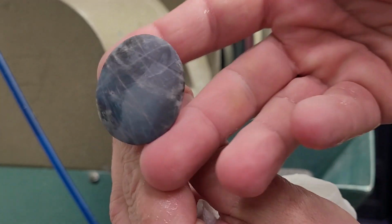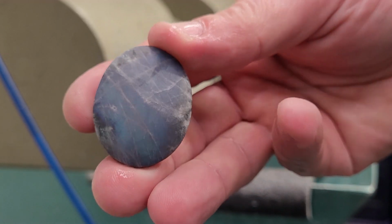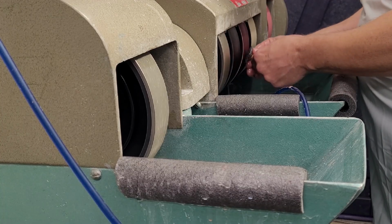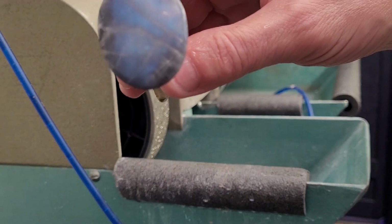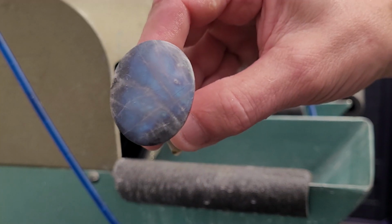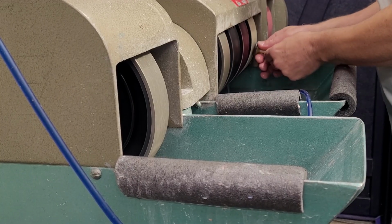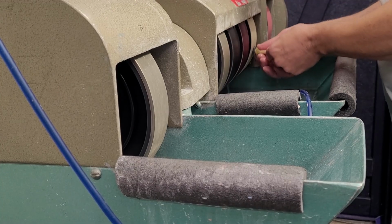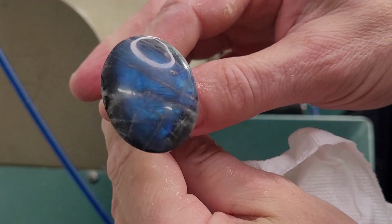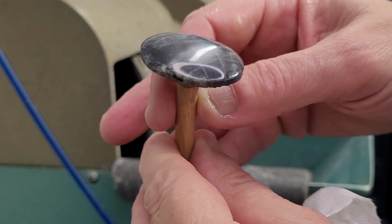This is after the 280, which is the first soft wheel. Here we are after the 600. Starting to get a little bit of a shine to it. So next is the 1200. That's after the 1200. That's looking good. Wow. Awesome.